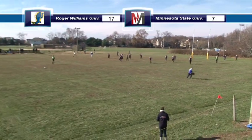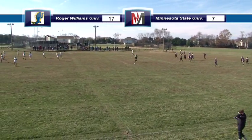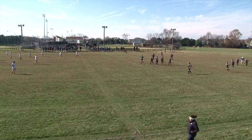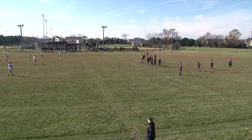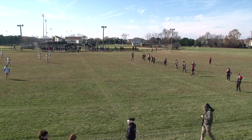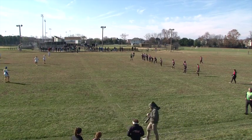17-7, 10-point lead. Holding on. That was the first try of the second half. Roger Williams extending their lead 17 points to 7. I think that's going to be a huge boost. It was a slight wind advantage, and they popped one in fairly early in the second half.